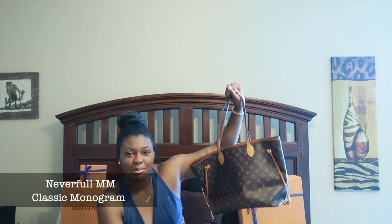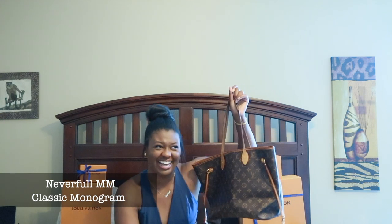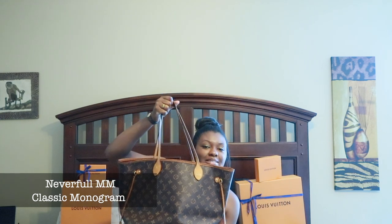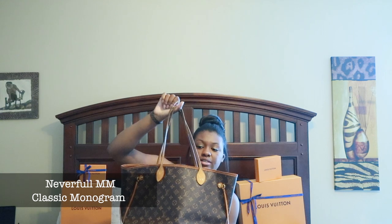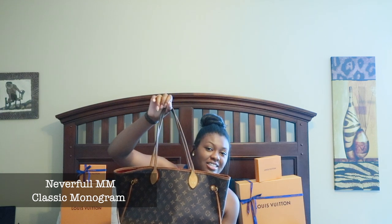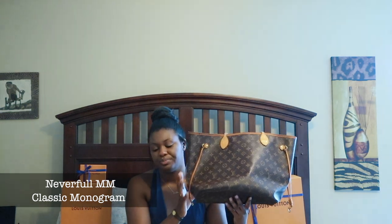I wear it all the time. Mom's like, you shouldn't wear that in the rain. I'm like, it's a $1,000 bag. It can hold up in the rain. I'm stupid, but it's okay. I still love this bag. I still wear this bag. I wear it more often now for travel than I do on the regular to go out, but I still do love this bag so much.